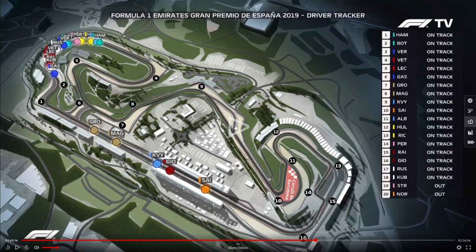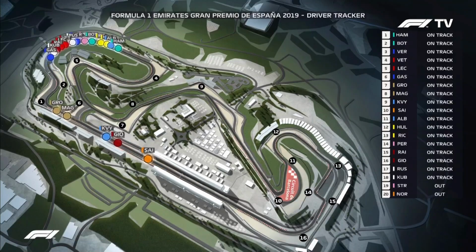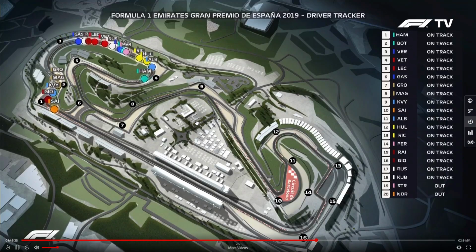Let's hear what Crofty's got to say. Michael Masi, the FIA race director until the summer break at the very least, and doing a fine job so far this season, and taking over, of course, in tragic circumstances after the death of Charlie Whiting prior to the Australian Grand Prix. And Lance Stroll, not been a good weekend for him at all.